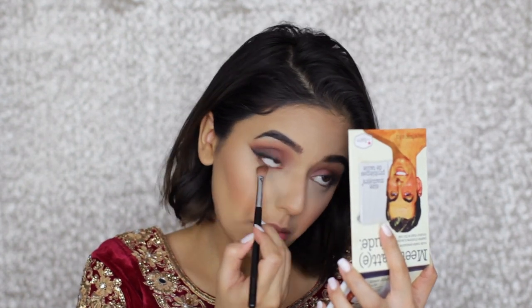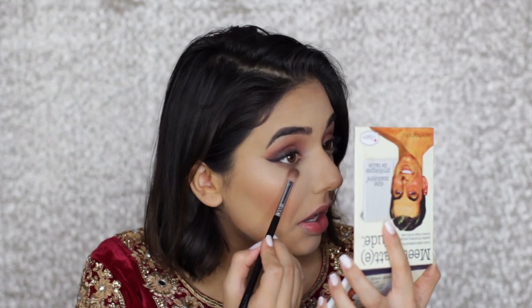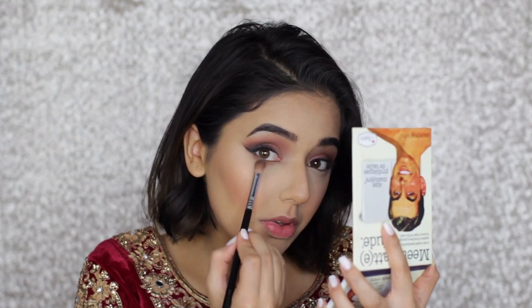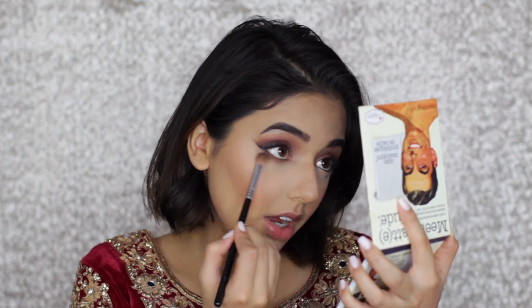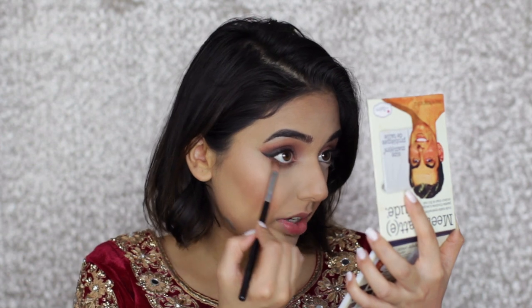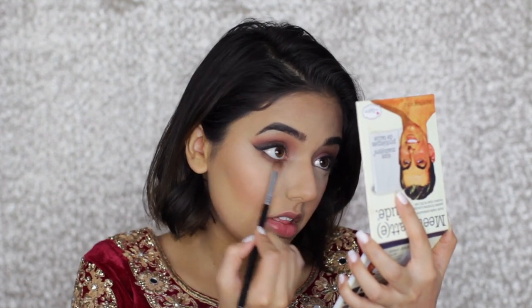Really try and smoke it out. Make sure there's no harsh edges where the shadow stops. And I'm taking this colour quite low down, because I'm going to use a black as well. So this colour is what the black will diffuse into. And now with the angled brush back into my Blushing Berries palette, I'm using the black.